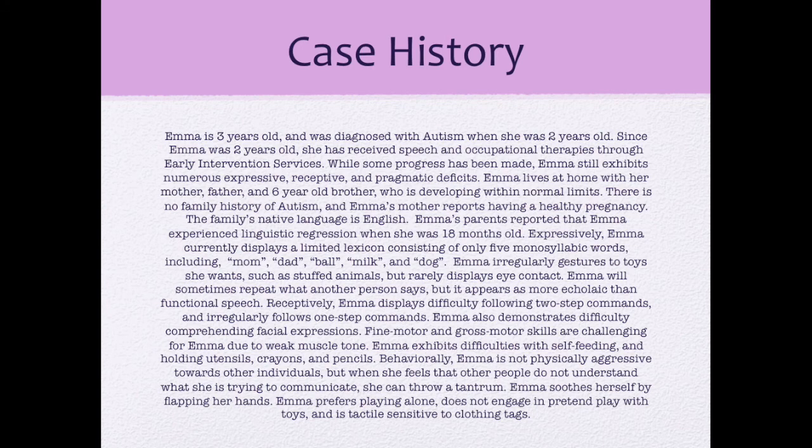Expressively, Emma currently displays a limited lexicon consisting of only 5 monosyllabic words, including mom, dad, ball, milk, and dog. Emma irregularly gestures to toys she wants, such as stuffed animals, but rarely displays eye contact. Emma will sometimes repeat what another person says, but it appears as more echolalic than functional speech.